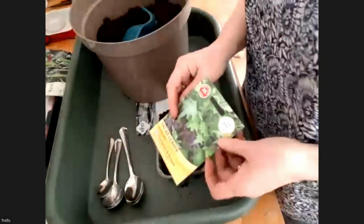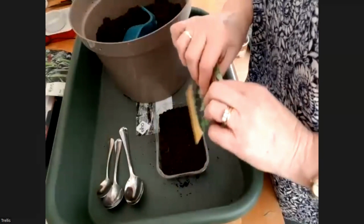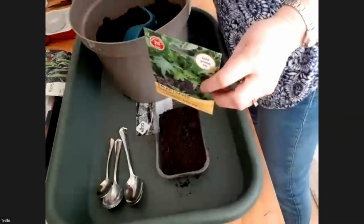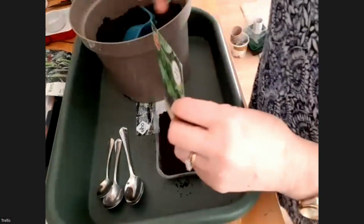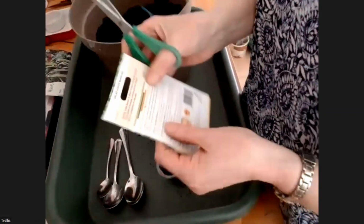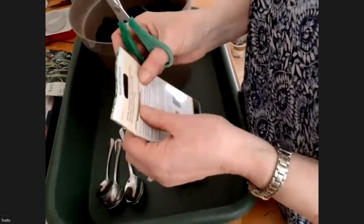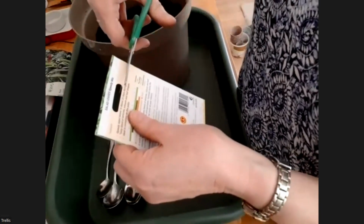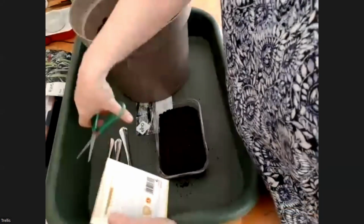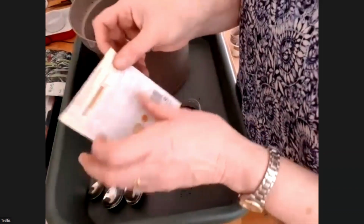Then get a hold of your seeds. Now, there's many a time I've ripped open a seed packet only to find the seeds come flooding out and go everywhere. So I would suggest always go in with a pair of scissors, if you can, and see what you've got. These seeds feel like they're actually sealed in a little packet, so that's fine. I'm not going to have a big spill everywhere, but I'm just going to put the top off there. And seed packets contain lots of good information.